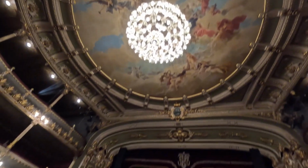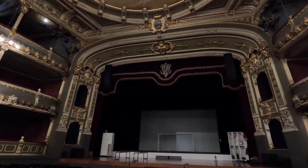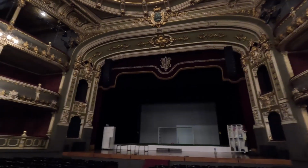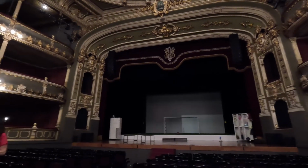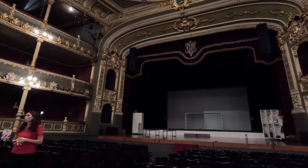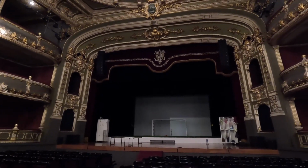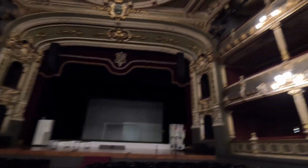Then take a look on the stage at the sides. You can see some boxes. Those were the secret boxes for people that they don't want to be seen by the ones that have a seat here. Back then, for example, widows, they weren't allowed to socialize for a long period of time, a year or more. So they came hiding to see the shows.